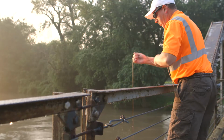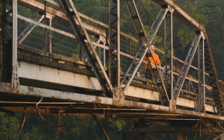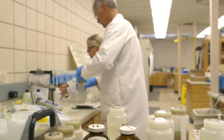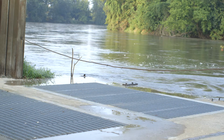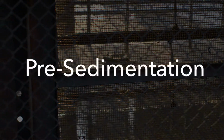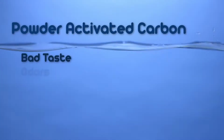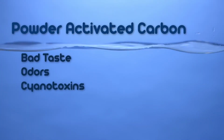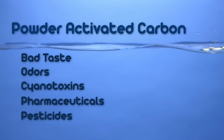Des Moines Water Works constantly monitors the quality of each water source throughout the day and selects the best source or combination of sources at any given time. When river water is used, it enters the process through screens that remove fish, sticks, and garbage. First step, pre-sedimentation. Powdered activated carbon is added to remove bad taste, odors, cyanotoxins from blue-green algae, pharmaceuticals, and pesticides.